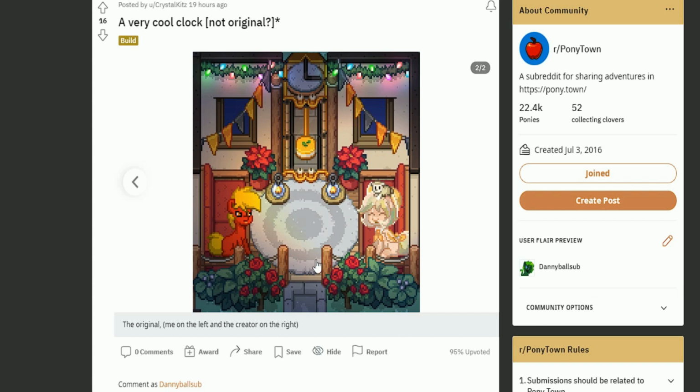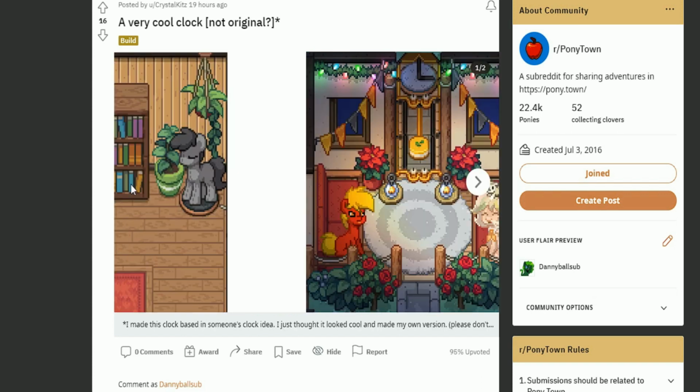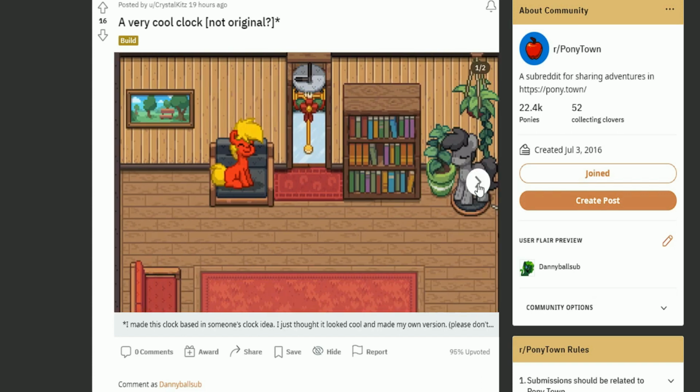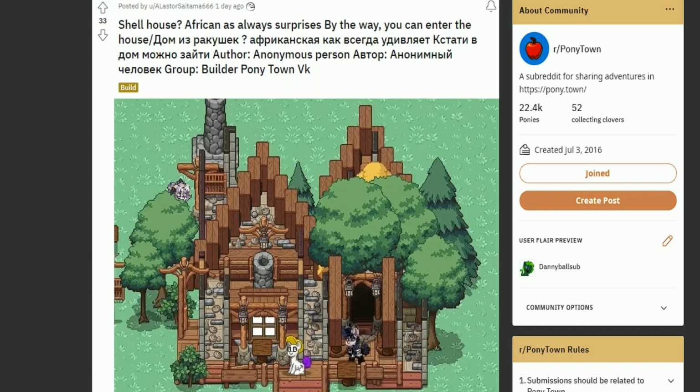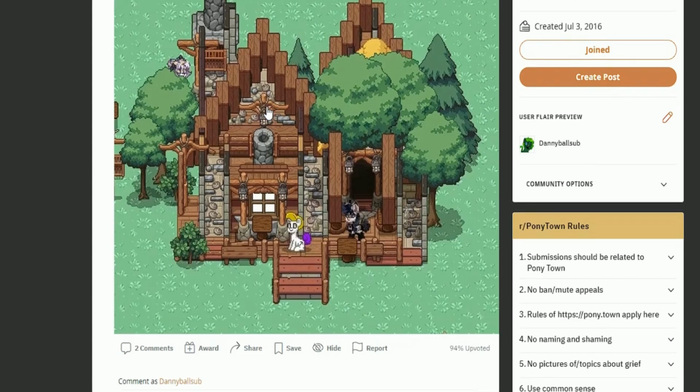Here's another clock. This one looks much more lovely because they actually made the area around it look pretty cool. And honestly, I love it. It's just a cool idea. Like they said, it's not super original. I'm not 100% sure who I've seen this from before in the past, but I know someone's made clocks before. But I find them impressive every time I see them because I like clocks. I don't know, I'm a weird clock guy. But anyway, upvote that and move on back to Saitama here.